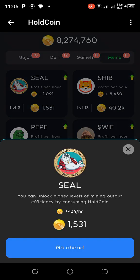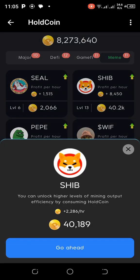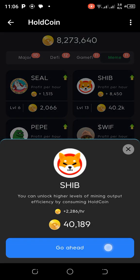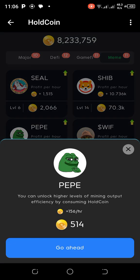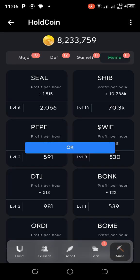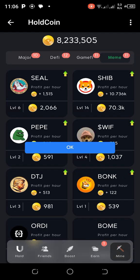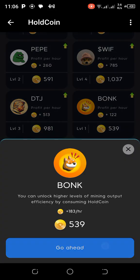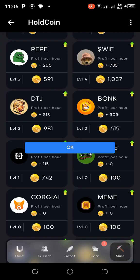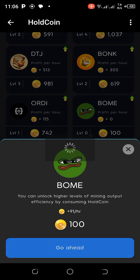So you go ahead and just, okay, let me look at the meme. Let's take Seal for 424. I take Sheep for 2,286. So you can also start checking the value of the cards you are buying, so that there will be cards that will boost your earning speed per hour, you know, faster, right? Okay, so let me take Bump, and then I will end this. Okay, let's look at Bump now. Take it to level 1.